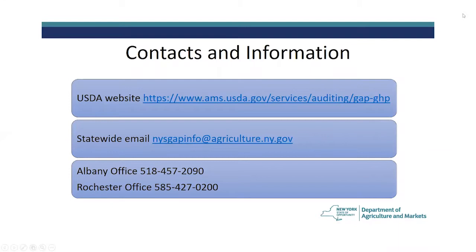So here's a couple of contacts. First being the USDA website. This has an abundance of information between the user guides, standards that we utilize, as well as you can search the list of USDA GAP audited establishments. So to point out, that list only does include the USDA GAP and GIP applicants and not any other third-party applicants, or auditees, sorry.